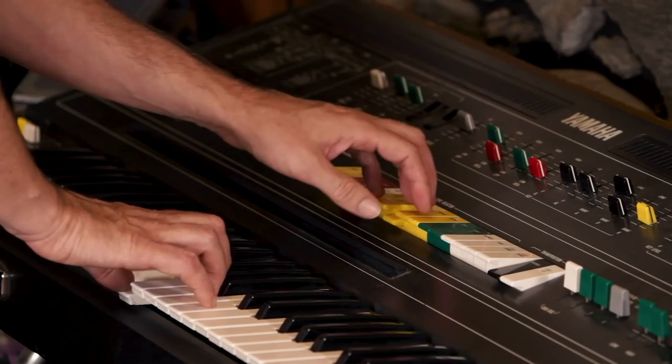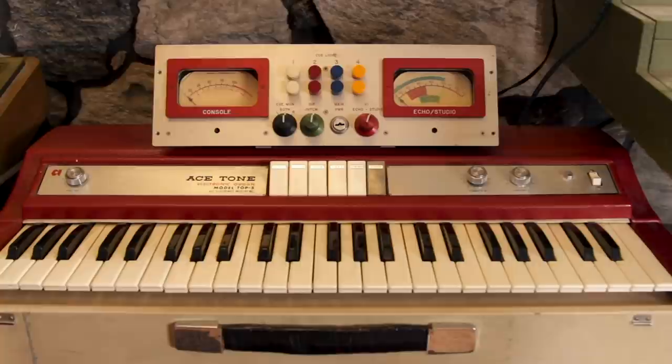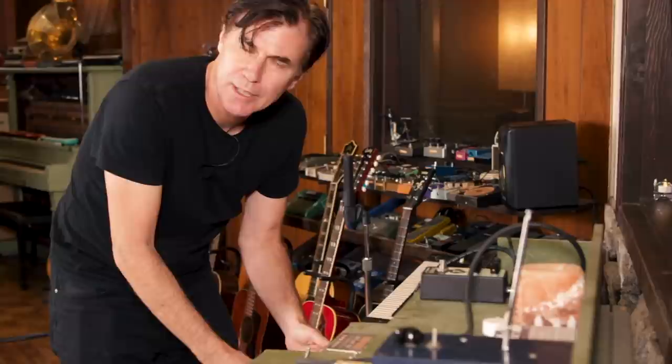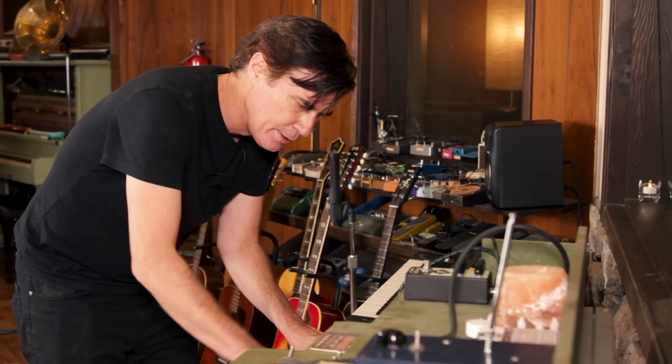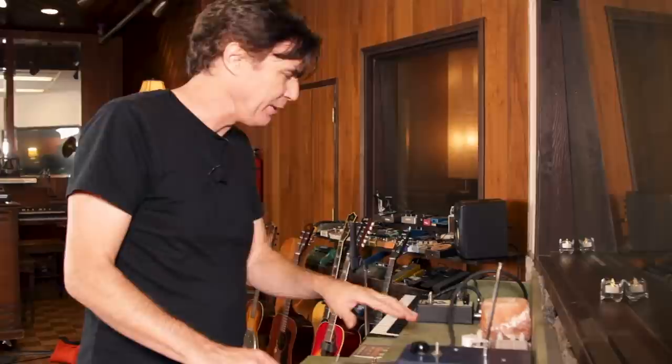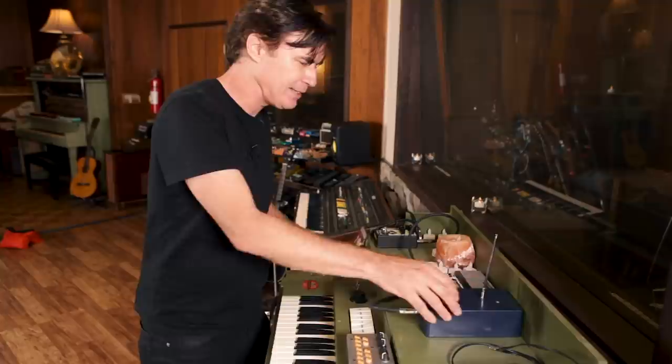This here is an Ace Tone Top 5, just a transistor, kind of surfy. Again, it's like rad pads for anything, really. Similar to a Farfisa. This is cool, I have this set up. This is a DIY theremin, just going through an Echoplex. Woo. And just turning this thing on sounds awesome.